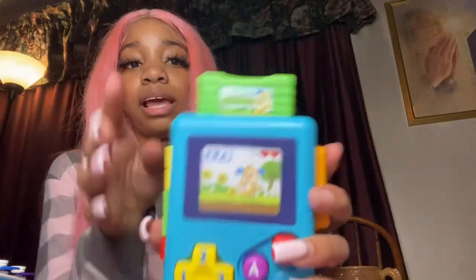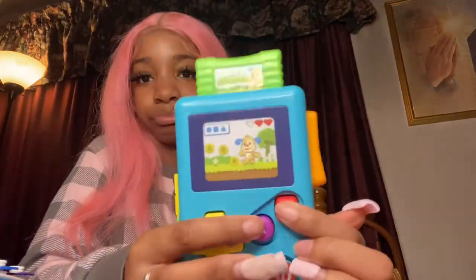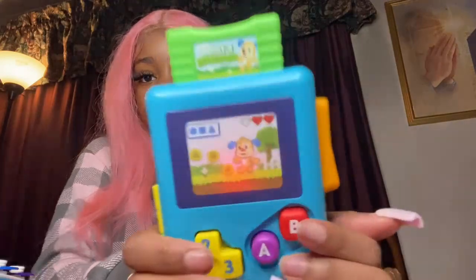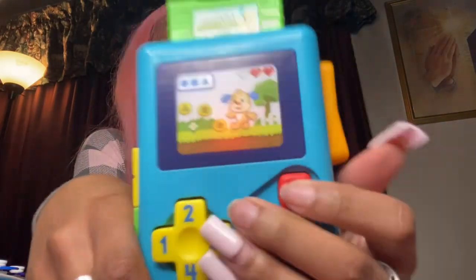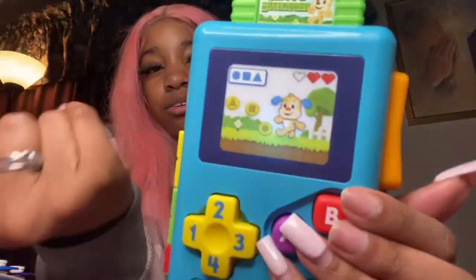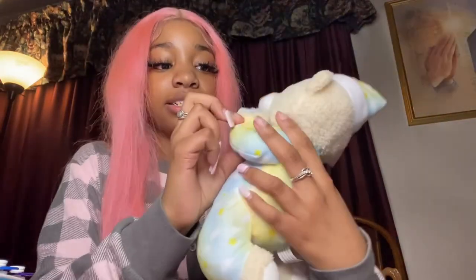She got this little gamer. I cut this off. This little gamer. It doesn't actually play the game, but it's just a little fun little game. She got this little stuffed animal that does a prayer.